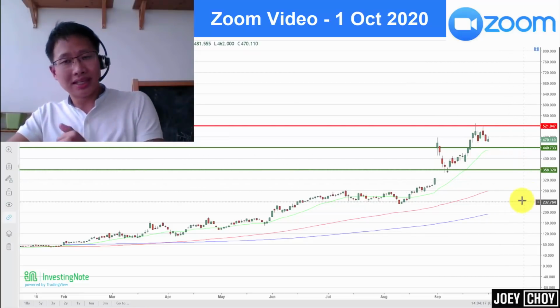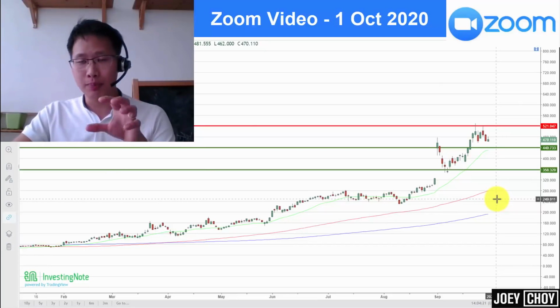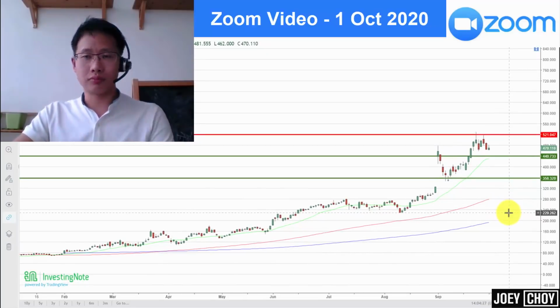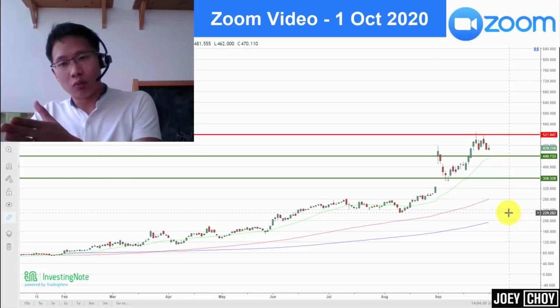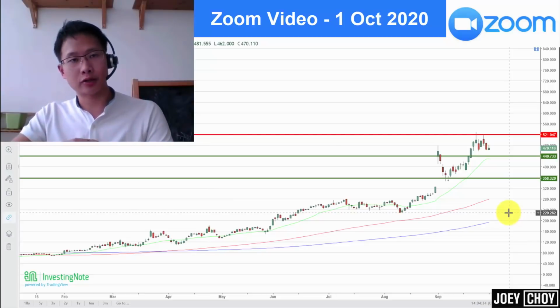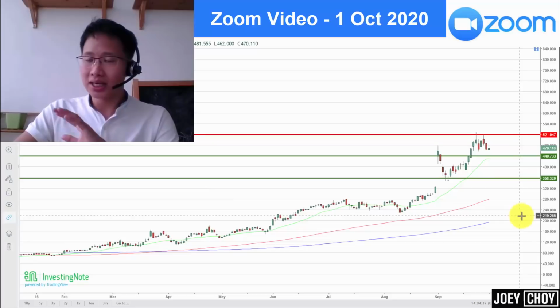So this is one of the counters which, after COVID-19, you can see has really strongly benefited from the whole entire crisis. A lot of people are going to those virtual meetings, and this is where it will be in the next few months or even up to the next 2 years. So Zoom will definitely benefit from that as well. So in terms of the trend, chart-wise, it looks really strong.